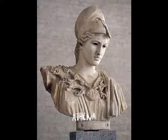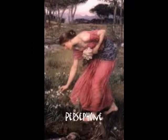Athena. She was a goddess of wisdom, war, and crafts. Her symbols are the owl, her shield, and an olive branch. Persephone. She was a goddess and queen of the underworld, of spring growth and innocence. She was abducted by Hades to be his wife.